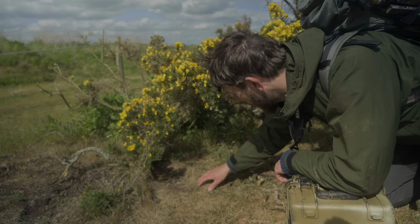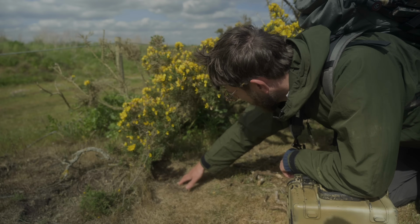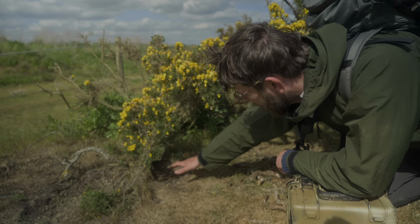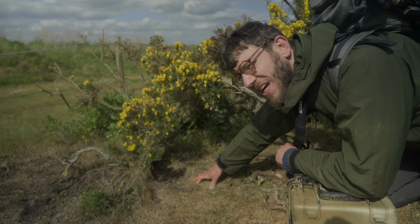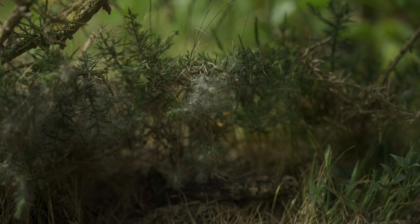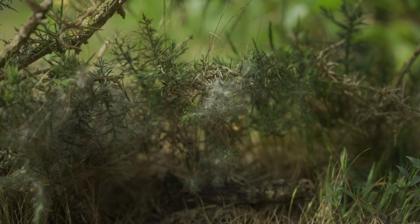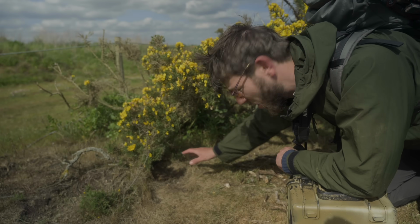Right, so this is a perfect indication of hares in the area. You can see the form here where the hare has scraped out a little portion to sit itself in. This will be to hide itself, hunker down in the middle of the day, get out of any bad weather or anything like that. You can actually see all the fur around the edges that's caught on the gorse from the hares that have been sat here. So you can see this is super well used.